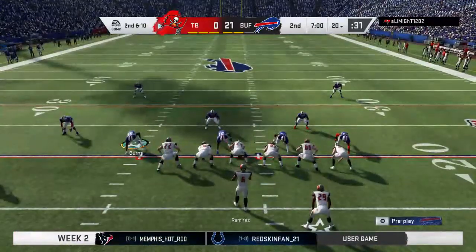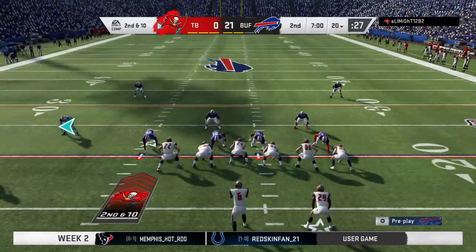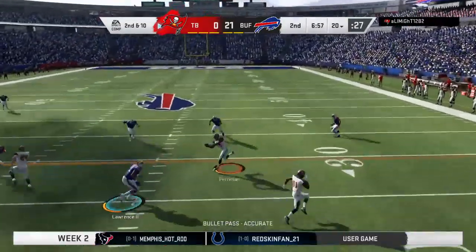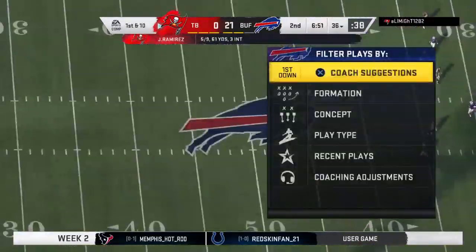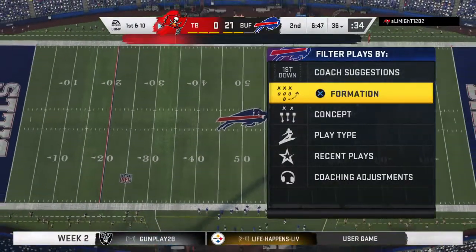The rush defense stout on 1st down. Here's 2nd and 10 from the 20. Now Ramirez, operating from the gun. He's got this one complete to Perriman. And he's taken down, but able to slip across the 35. It's a gain of 16, 1st down Tampa Bay.